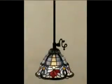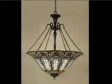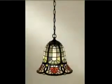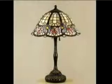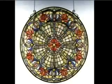One of the other things that's important to note about the Quoizel collectibles is that many of our designs have families of product, and that allows us to apply to many different places in the home, both over kitchen tables, little piccolo pendants, which are nice little accent pieces, multi-light fixtures that can be used in entranceways, flush mounts and semi-flush mounts. So the fact that we have families of product, you have many different applications that you can apply to the consumer's needs.